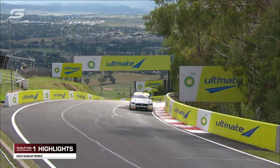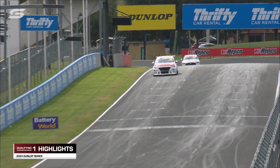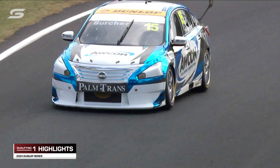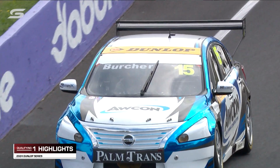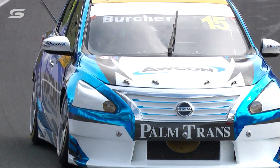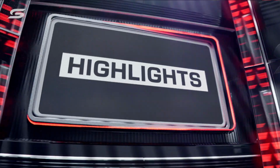So Jet Johnson making the step up from Super 3 last year in a Nissan Altima into a Mustang in Super 2, and then Elliot Cleary found the sand pit at turn 1 and wasn't able to get him out. Cody Bircher snuck through just before that red flag, put himself to the top of the timing pole, and he tops the times with a 2:08.25 to be fastest so far, with a further 13 cars to head out and try and top that time.